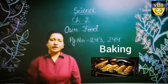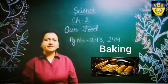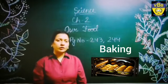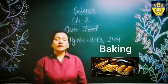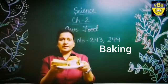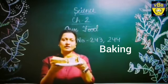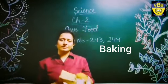The next method of cooking is baking. You all must love to eat biscuits, cakes, breads, right? So we get all this food by baking them. We have to put the batter inside the oven, and these things get cooked at a very high temperature. I got bread and a cake to display. Look here, you all like it, right? We make sandwiches from the bread and cake we all love, right? So we get these food products after baking them.